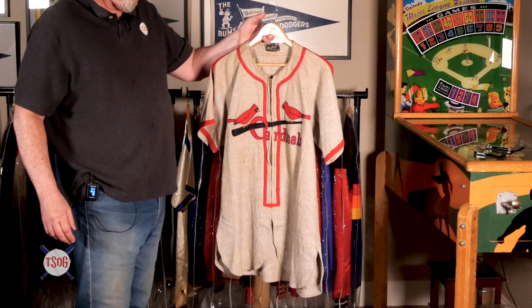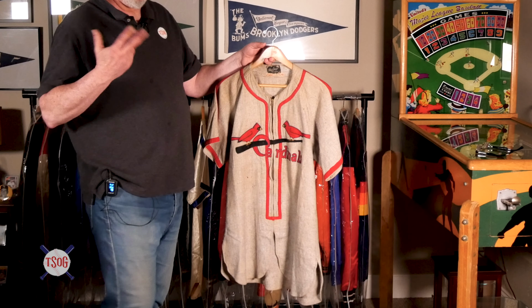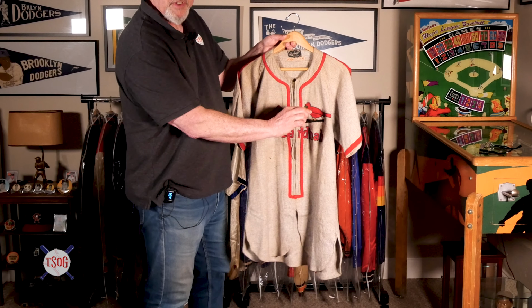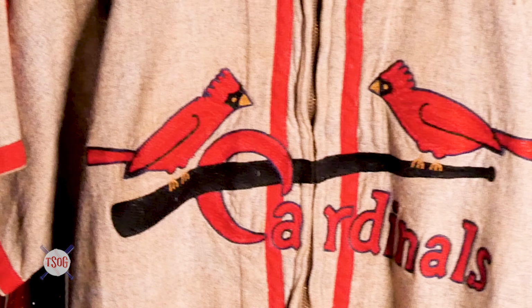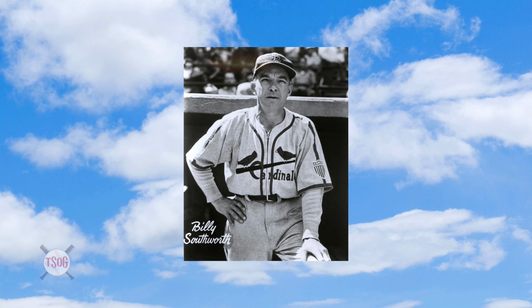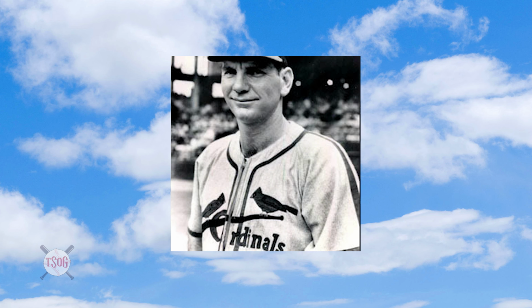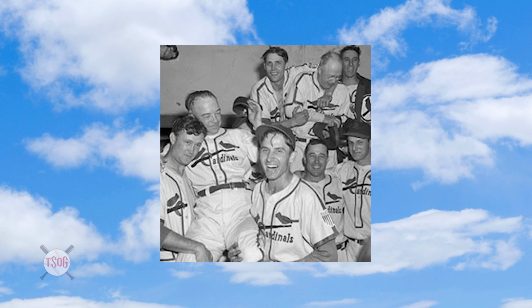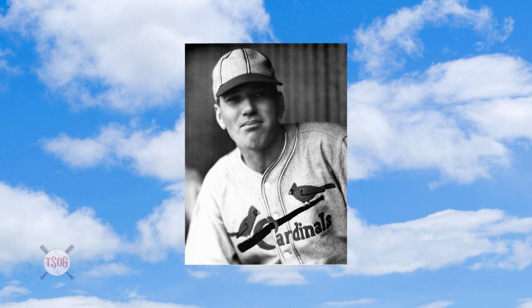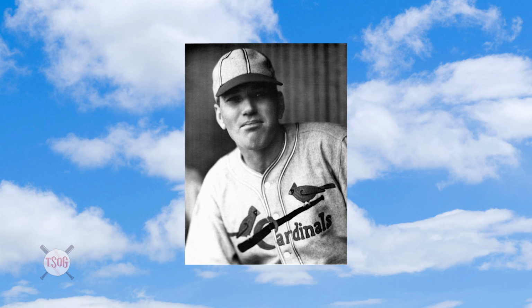This is what they wore in the 30s and 40s. It almost looks turn of the century. I know, it is pretty much. You'll see that this is embroidered right into the jersey. It's this chenille style. Gorgeous embroidery when you get up close. The 1930s Cardinals, they are wearing jerseys just like this, whether it's the Gas House Gang or Rogers Hornsby, those guys that were big in the 30s. Dizzy Dean. Dizzy Dean, absolutely. This is a classic uniform that he would wear.